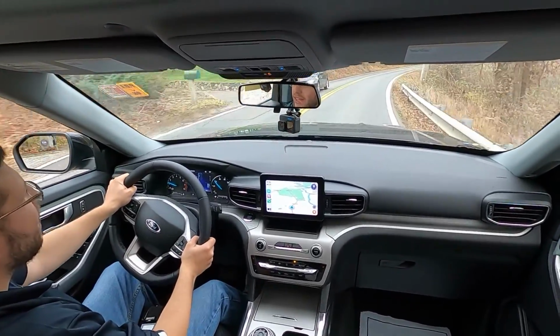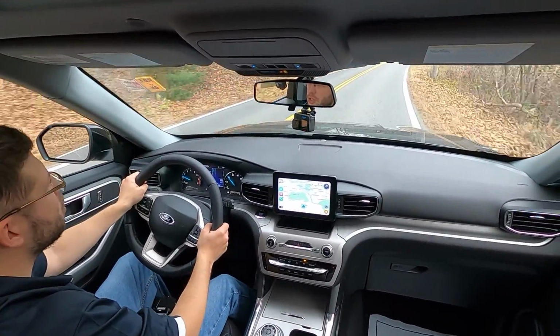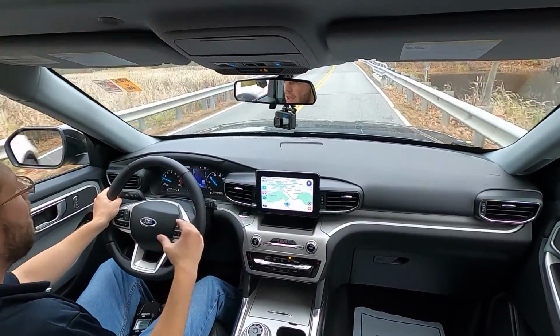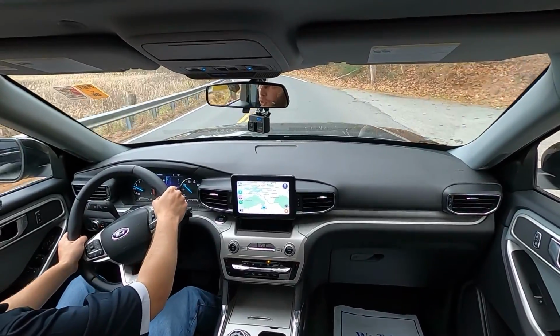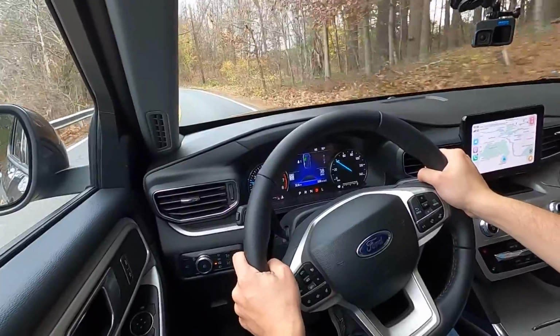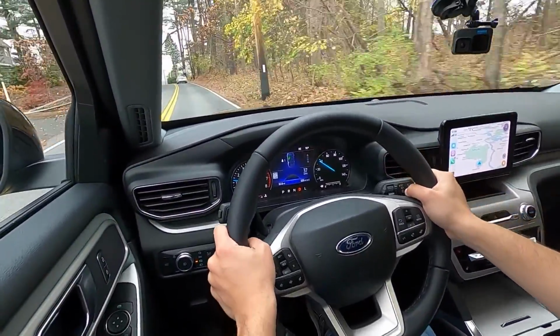I also love the fact that it's a very comfortable crossover to drive around town and even on the back roads as well. Sure, you are going to feel some body roll because the Explorer does not have a lower center of gravity. Although if you are somebody that is looking for a sportier experience, I would say go with the ST. Of course, you get the V6, but also you're going to have that performance that you're probably looking for in a fun daily driver.